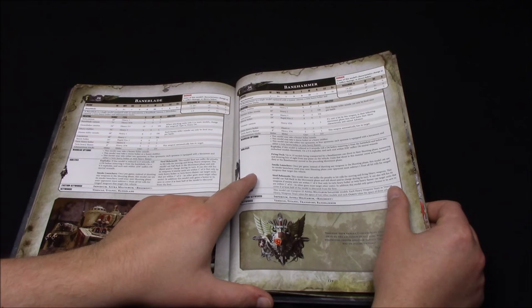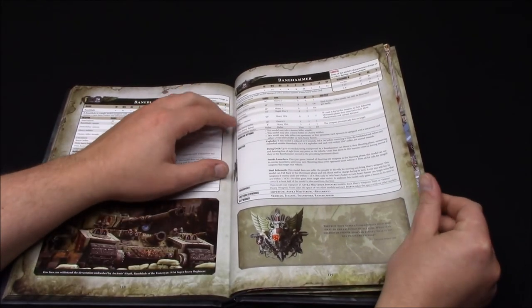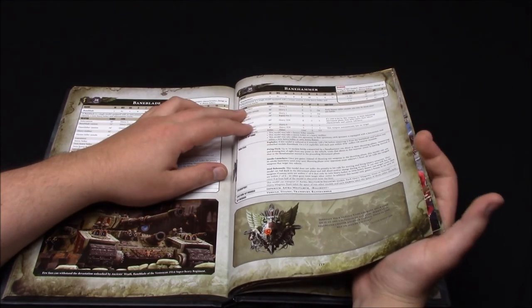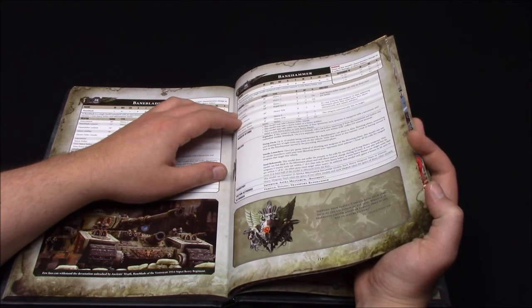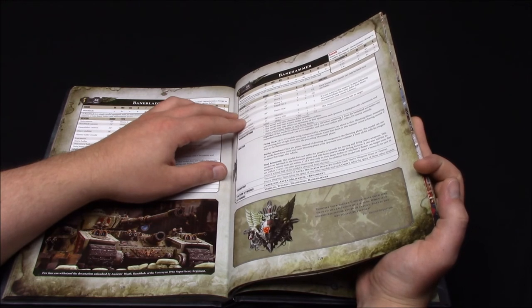Right, this is the Banehammer. Now the Banehammer is equipped with a thermal cannon. I've used this years ago. It wasn't very good then, but it's a lot better now. So it has all the rules similar to the Baneblade, except for this one. Thermal cannon is range 60, heavy 3d6, strength 8, AP minus 2, 3 damage.